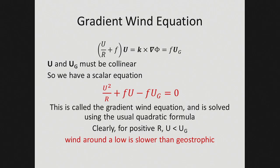To solve the equation, you have to use the usual quadratic formula. Okay, it's minus b plus or minus the square root of, and so on. So you just have to basically plow through using that formula. Sometimes people say, surely it can't be that difficult, but obviously it is.